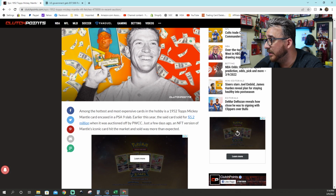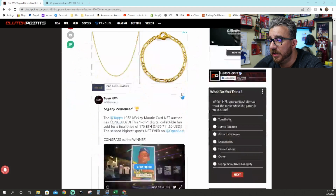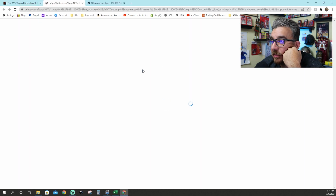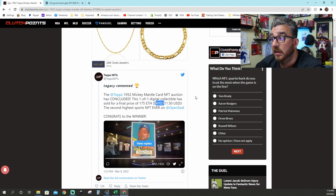Ethereum, right now, at the time that I'm recording this, is closer to about $485,000 in US dollars, so it's gone up a little bit since then. But Topps actually minted it, a one-of-one digital collectible, sold for a final price of 175 Ethereum, about $470,000. The second highest sports NFT ever. Congrats to the winner. So what this means for digital collectibles going forward, I mean, this card was what set the standard and the template for what baseball cards were going to look like going forward. And again, just a very iconic card within the hobby that has seen a run up in value, even now in the midst of all this hype, right?